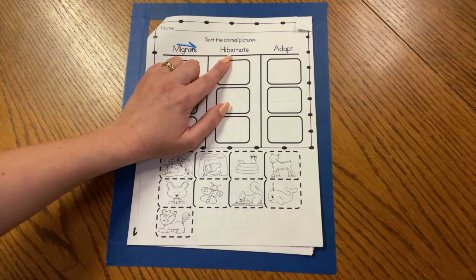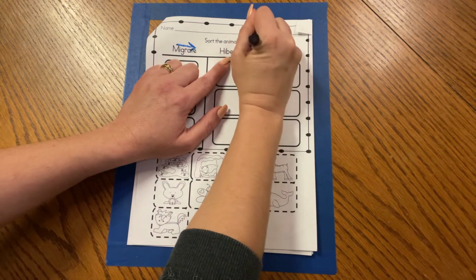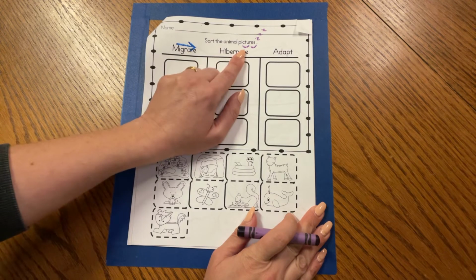Now, hibernate. Many of you already know that when an animal hibernates, it is asleep for the winter. The animal eats and eats and eats like a big bear, and gets nice and full. Some animals even store little snacks in their lair or in their little hole in a tree, and they sleep during the winter. Their heartbeat slows down, their breathing slows down, and they save their energy from the foods they ate by sleeping all winter long. So hibernators are sleepers. Let's make some sleepy eyes and put some Z's, like they're snoring. Hibernate means a long sleep.